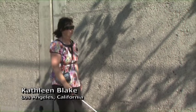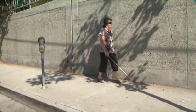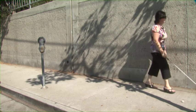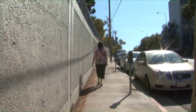Kathy Blake is one of 32 people participating in a study at the Doheny Eye Institute at the University of Southern California to validate a device that will provide artificial sight to legally blind people. The vision that I have now is really nothing. I don't really see any shapes or movement or shadows. I really cannot see anything.